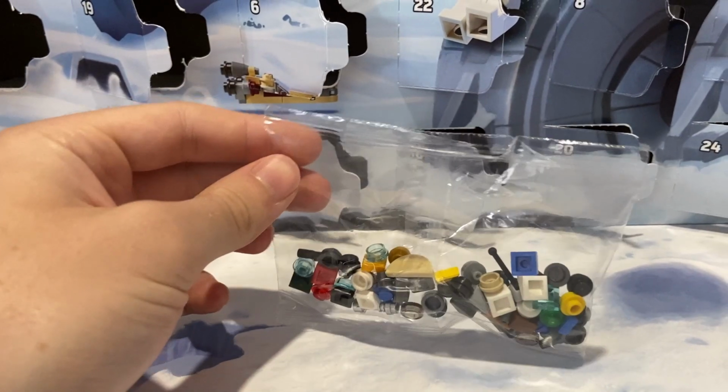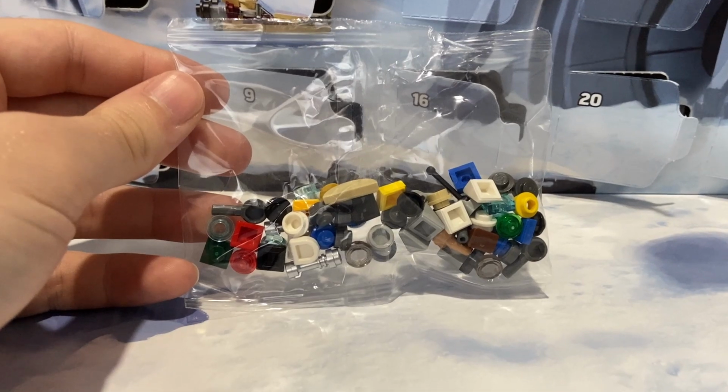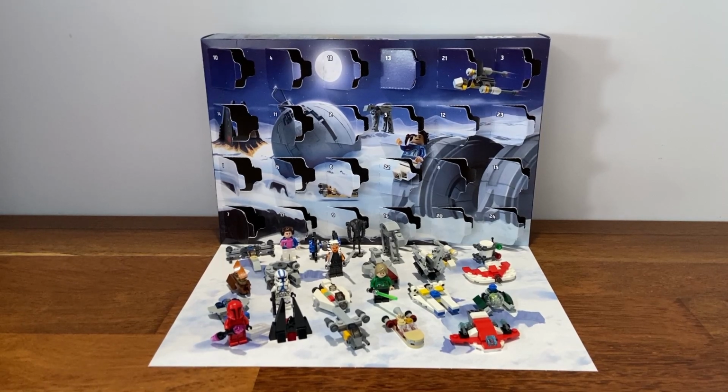And with that, I feel like I've sufficiently covered everything I need to in regards to the 2024 LEGO Star Wars Advent Calendar. There is definitely more I could say about each thing that was included in the set, so if I get time, I might do a little bonus video somewhere down the line.